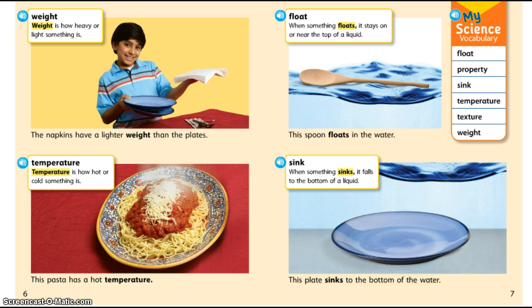So there's your science vocabulary. Float, property, sink, temperature, texture, weight. Make sure you can identify and understand the meaning of each of those words.